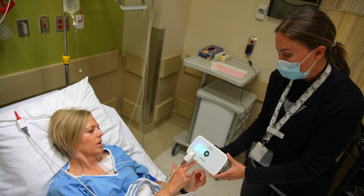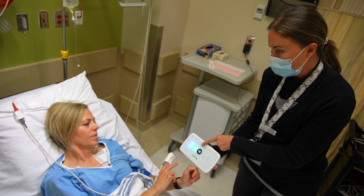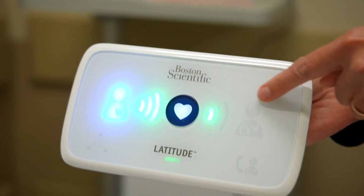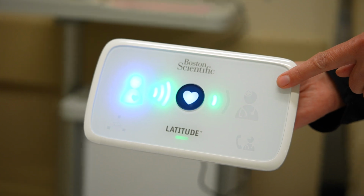Remote monitoring of your cardiac implanted device is an option. However, any changes to your device will need to be made in person. You can discuss remote monitoring options with your cardiac device clinic.